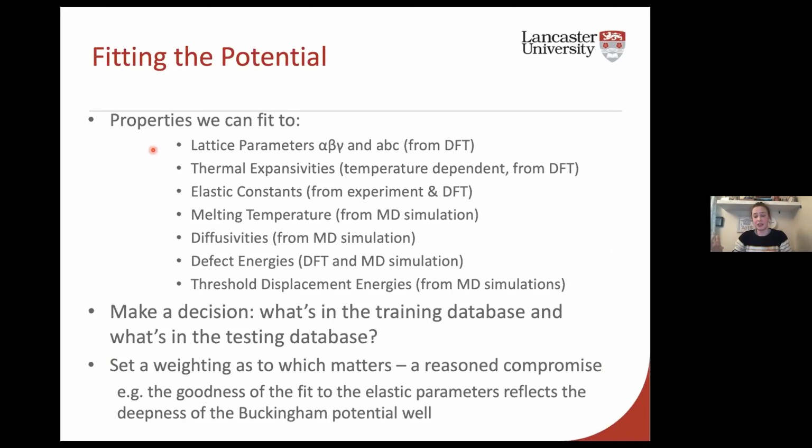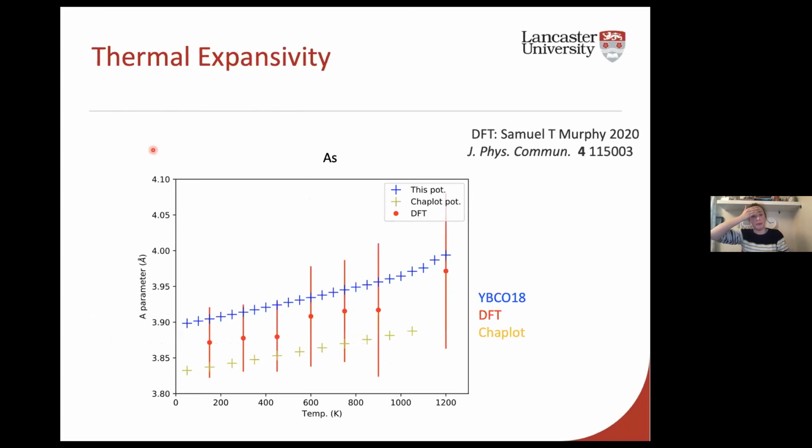And this leads to the larger point that actually all models are a reasoned compromise. There are some things this potential is going to do really well, and some things it's going to do slightly less well. I get to make the decision as the designer as to what those are going to be. And I think as long as I know the weaknesses as I look at the results, that's okay to do. So let me show you how well the model performs.